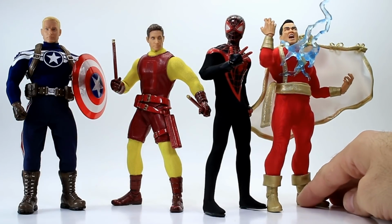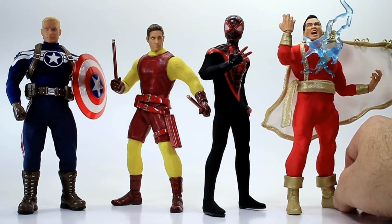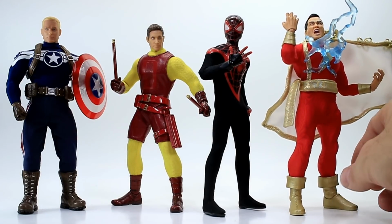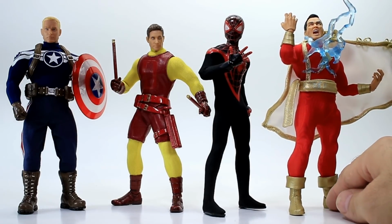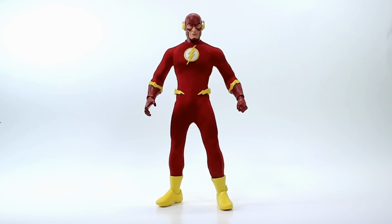And then we have Captain Marvel, aka Shazam. And this is an awesome figure. This one kind of got me because of the surprise factor. I didn't think that I'd like it as much as I do, but he's a really cool figure, has a very cool accessory, so he looks very nice when you display him. So that's my 4 honorable mention figures. Now let's get into the top 5.